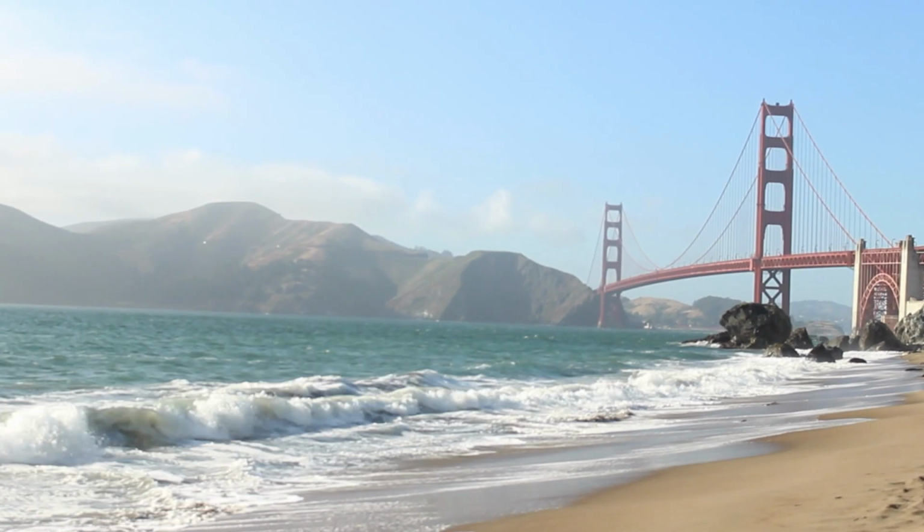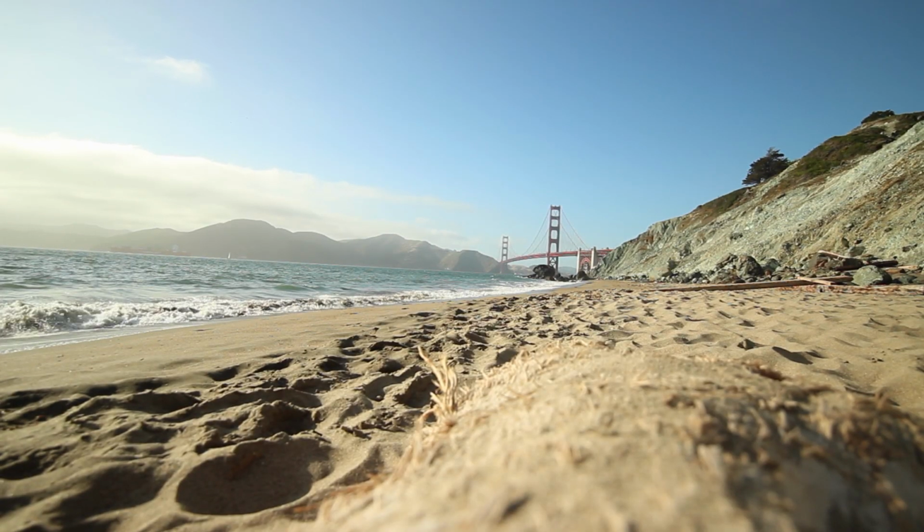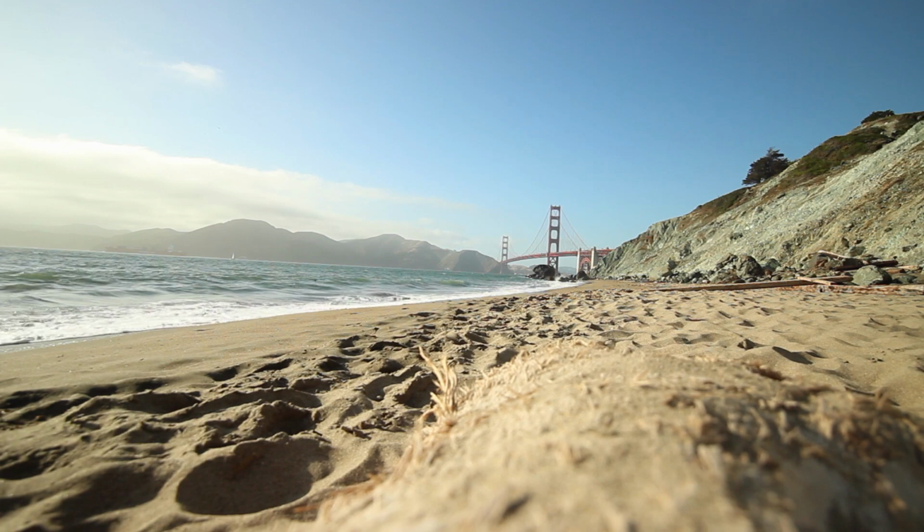But this beach is a little more secluded and it's along the coast, and it offers a great perspective of the Golden Gate Bridge and gets a really great picture of the water flowing in from the Pacific Ocean along the coast. Now this offers a great view of the Golden Gate Bridge from a slight angle, and it captures the bridge from a lower level than normally viewed, and ultimately it makes for a great picture. So if you're ever in the area, definitely check out Baker Beach.